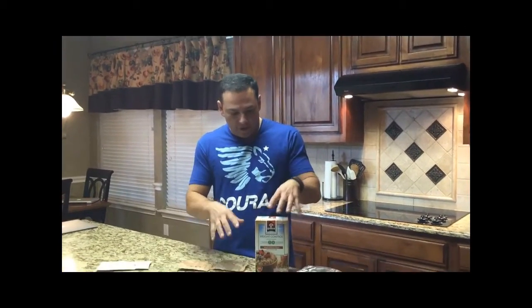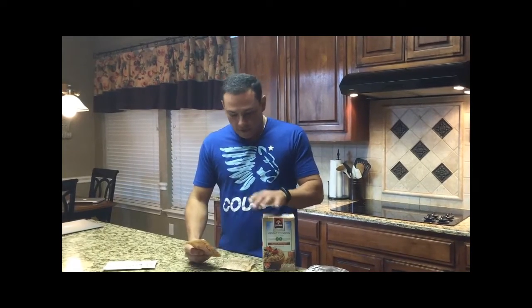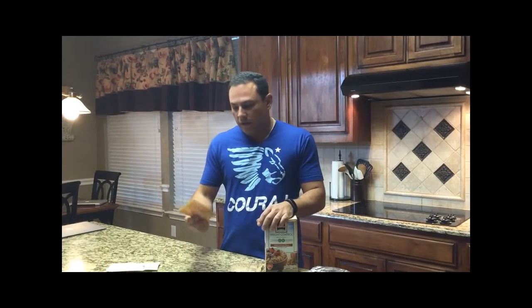I do love the Quaker versions, the quick ones, because you can just heat up some water, put this in there, but you got to pick the right kind. These are 3 different kinds. You have the regular, and the regular one has 12 grams of sugar and up to 40 grams of carbs, depending on which flavor you pick. That's a lot of sugar for one of these small packets.